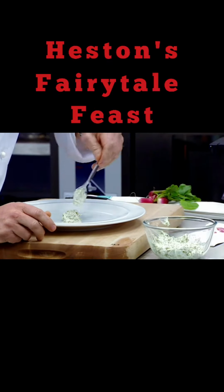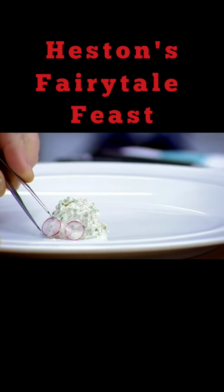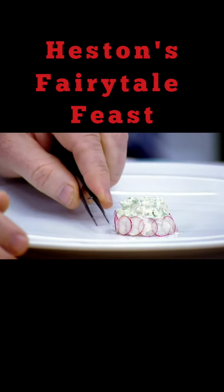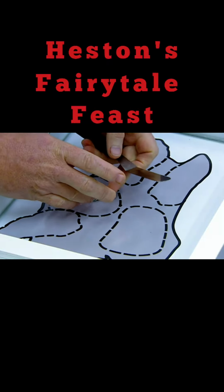Real eyes are out, so I've decided to make an artificial eyeball with mayonnaise, gherkins and capers. Then I'm covering it with tiny slices of radish. Unlike anything else that I do, it's actually quite time-consuming. I'm carving a piece of truffle for the pupil. Here's my eye. It's time to put my deconstructed head back together again.